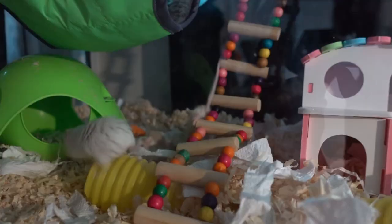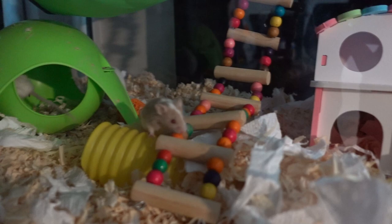I love seeing them run around like this. It's so cute. What are you doing up there?